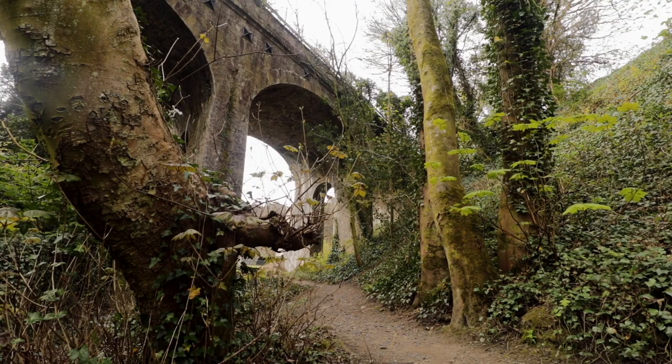I have to admit, I've never done this walk before. So whether you're a local or a tourist, it's definitely a must do. It's only short, less than a mile, but it's amazing. There's so much history. It's really interesting, as well as being really picturesque. So now I'm going under the viaduct and I'm heading towards Neath Abbey Ironworks.